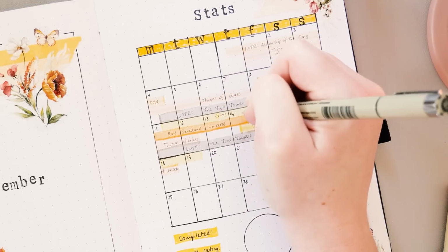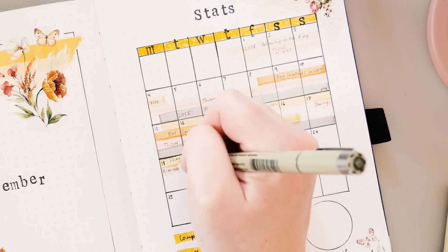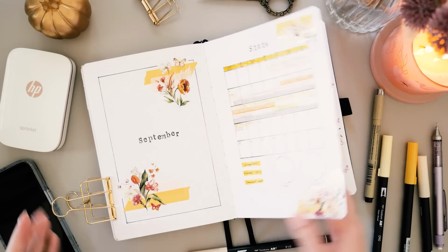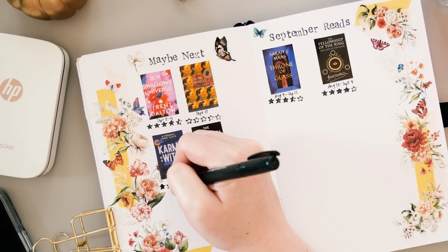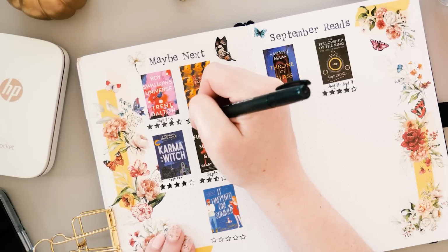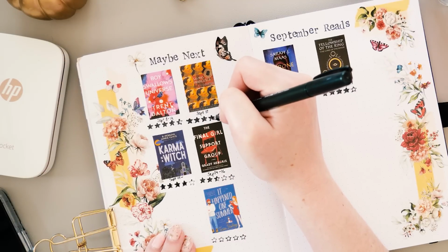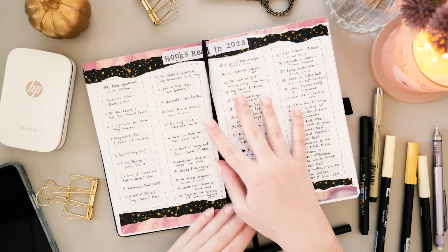So I'm using my stats page here with the calendar as kind of a timeline of when I'm reading everything this month. I'm trying to use colors that go with the theme and just tracking on the calendar when I'm reading what. The next page is for my TBR, which I call Maybe Next, and my actual September reads that maybe weren't part of my TBR list. I've done a pretty good job of reading the things on my list for this month though, which is very nice. I just need to fill in some star ratings here underneath, and I need to print a few more book covers for this spread as well, but we'll get to that later.